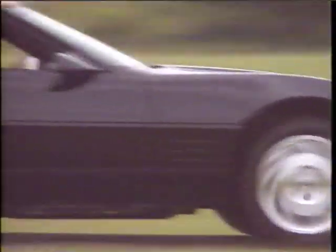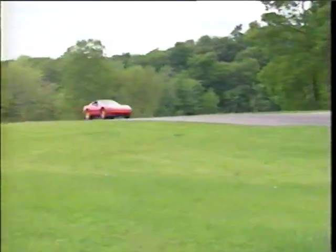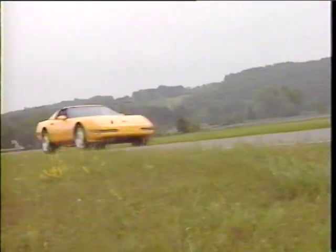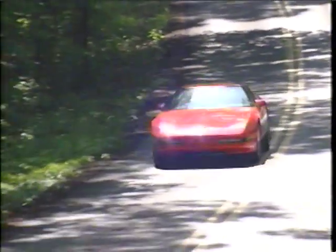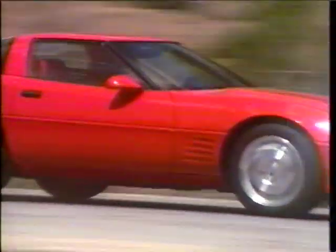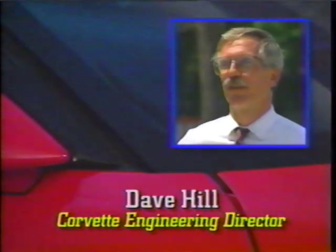In 1994, Corvette continues its evolution as one of the world's premier performance cars and as one of the automotive industry's design and technology pioneers. 1994 is also significant in the engineering history of Corvette because it's the first model year under the new engineering director, Dave Hill, only the third person to hold the position since Corvette debuted in 1953.